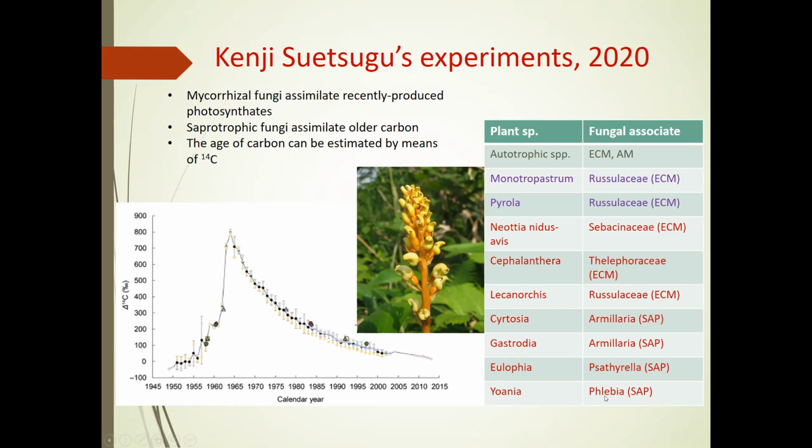Right, where are we going with this? Well, what we've got then is a range of carbon-14 dates for these species here, plus his autotrophic controls. These are just green plants, and the fungal associates, some are ectomycorrhizal, some are arbuscular mycorrhizal. So those are his controls. So he's got a range of carbon-14 measurements in all these plants, and he's got some species identifications regarding the fungal associate.